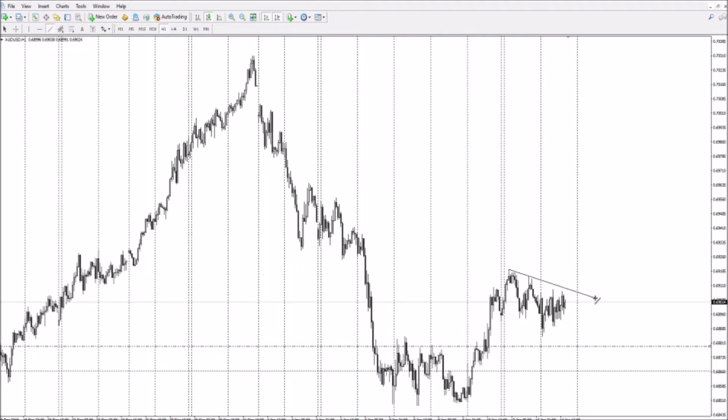Similar sort of price action to Euro USD and pound. Break above Monday's high. Hopefully we get higher prices. I do prefer to play Euro USD over the others.